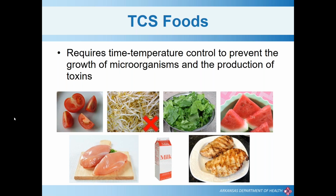So we've got some pictures of the cut tomatoes, the sprouts, the leafy greens, the cut watermelon. Those are really the raw produce that you would need to worry about being a TCS food. And then you see we have the raw chicken and cooked chicken because it's an animal food, and milk, which is a big one for all of us in the feeding programs.